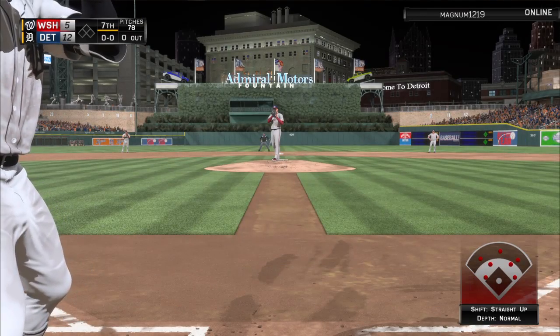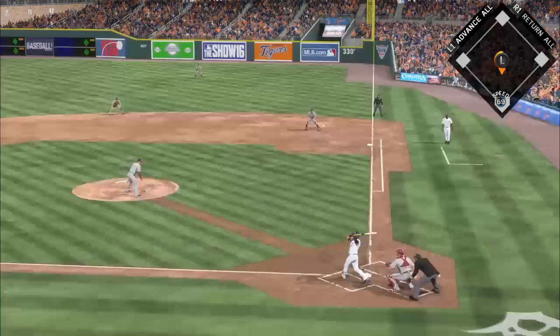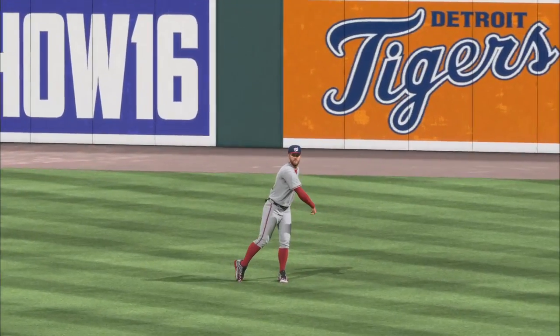Jose Iglesias steps into the box as the leadoff hitter here in the bottom of the 7th. The shortstop, number 1. Hit the other way out toward right field. Harper moving to his left, looks it into his glove, and there's one gone.